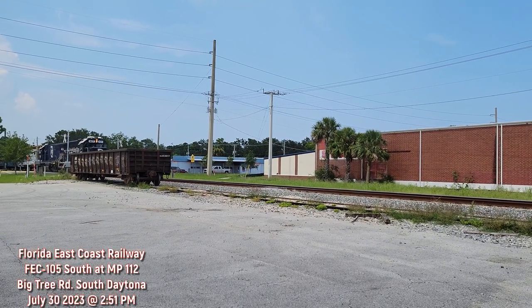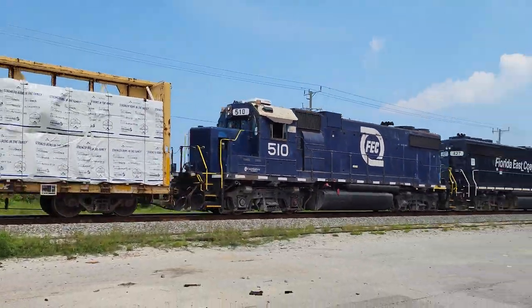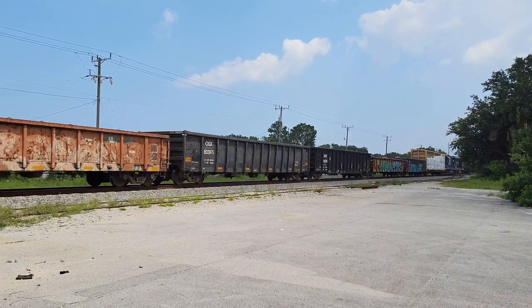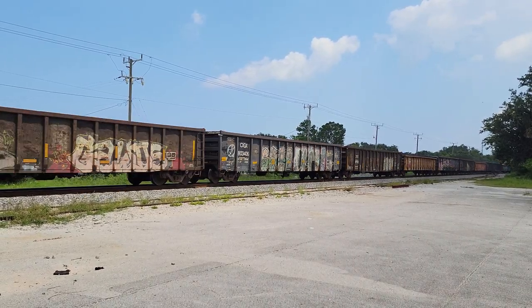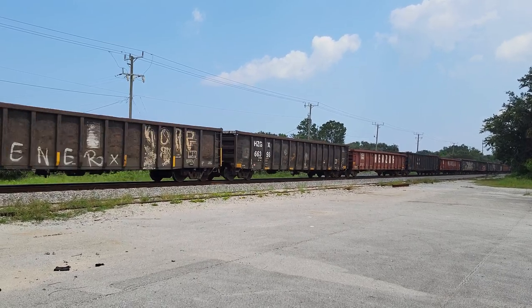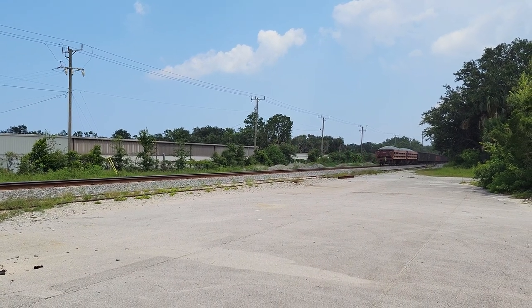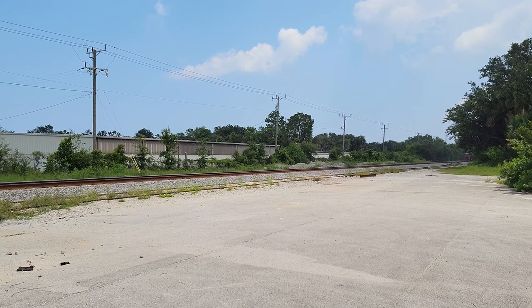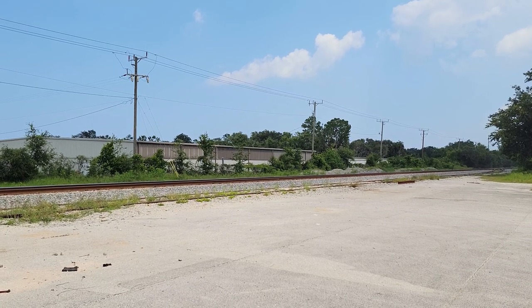There's the car horn. He's heading to New Smyrna Beach Yard, and then he'll turn around and come back as FEC 105. I'll get him on the northbound return.